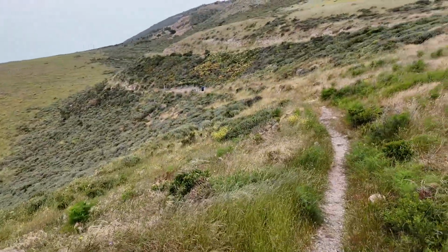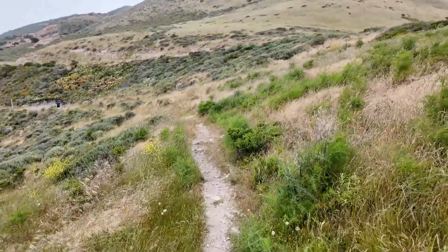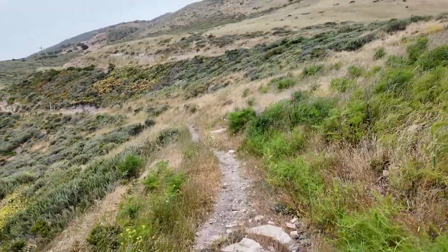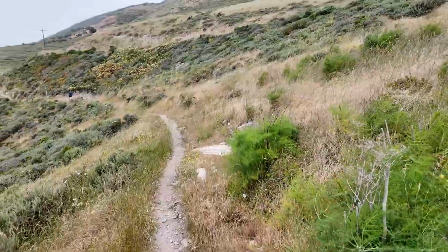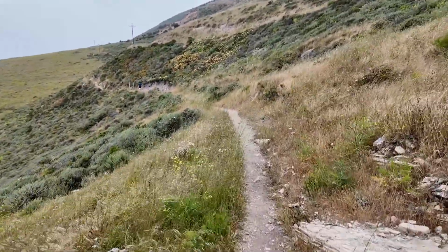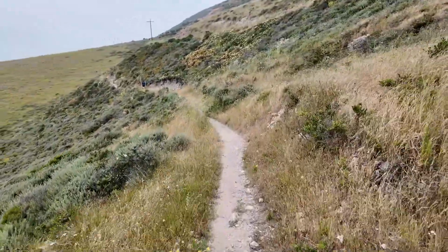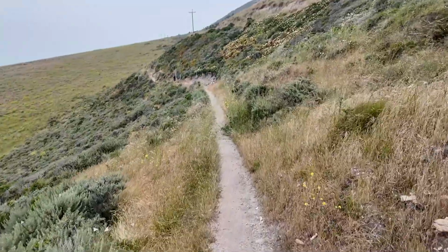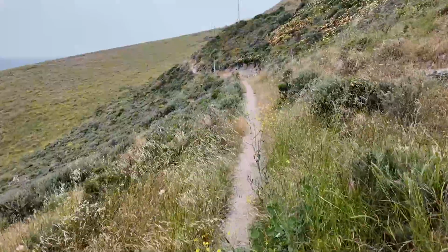Now you can continue on past this even further, and maybe you can get a better view of the power plant. But we didn't want to go too much farther because number one, I'm starving. And number two, it is taking up most of our day. It's about a 40-minute drive from Avila Beach, about 30-ish minutes from SLO. And so we have to get back. Then we have dinner reservations, and I'd like to taste some wine today if we could.